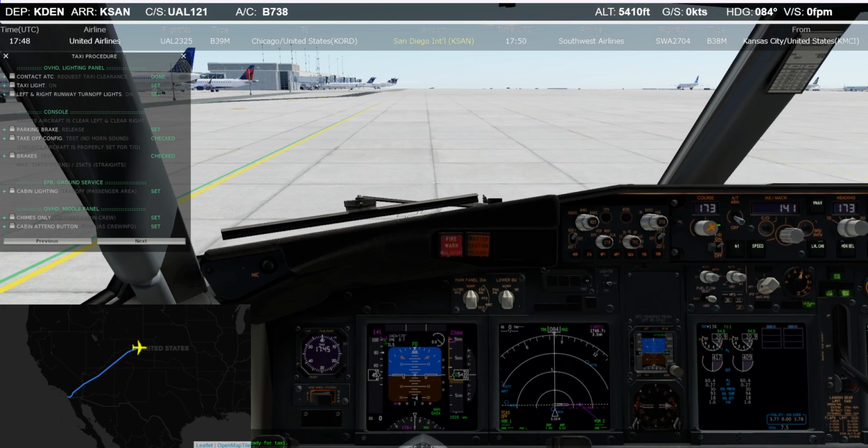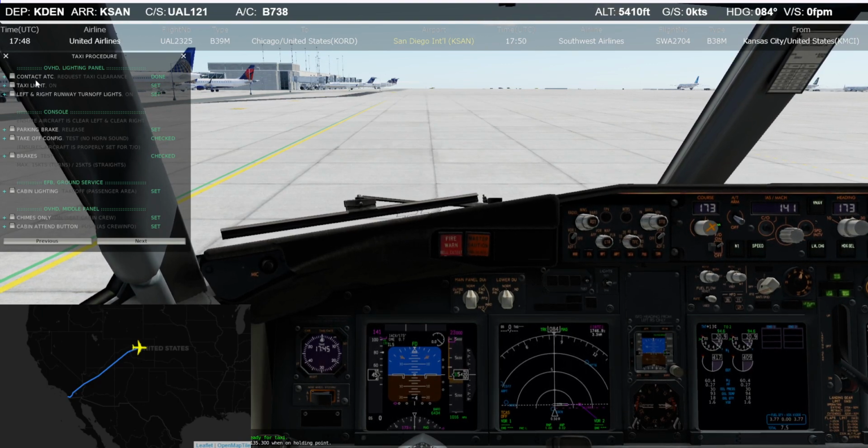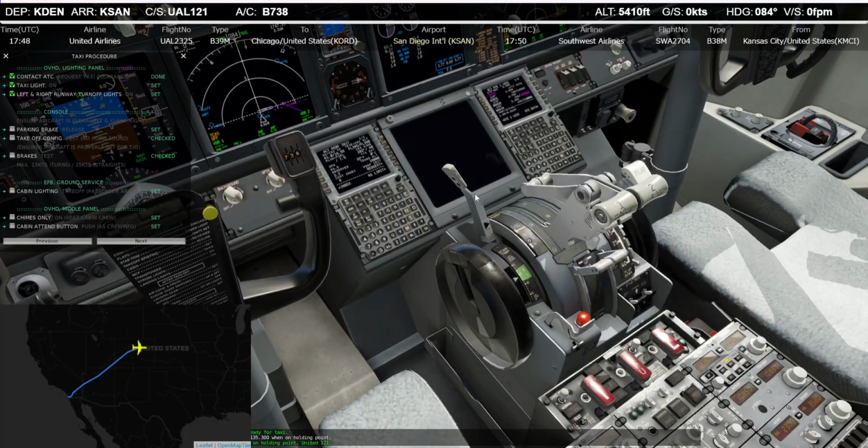Denver INTL ground, good morning. United 121 is ready for taxi. United 121, taxi to runway 17 right. Contact tower on 135.00 when on holding point. Taxi to runway 17 right. Contact tower on 135.00 when on holding point, United 121.